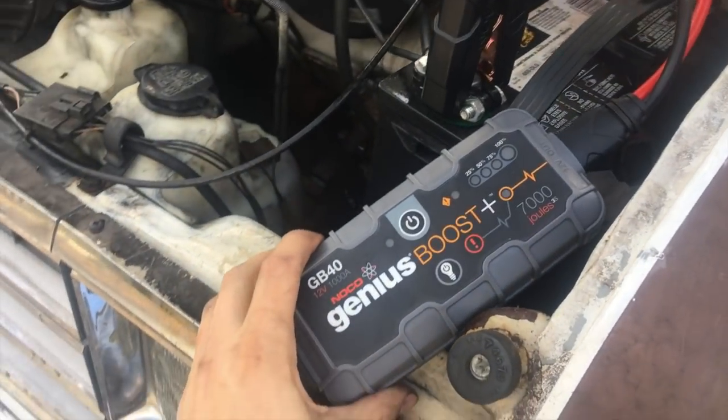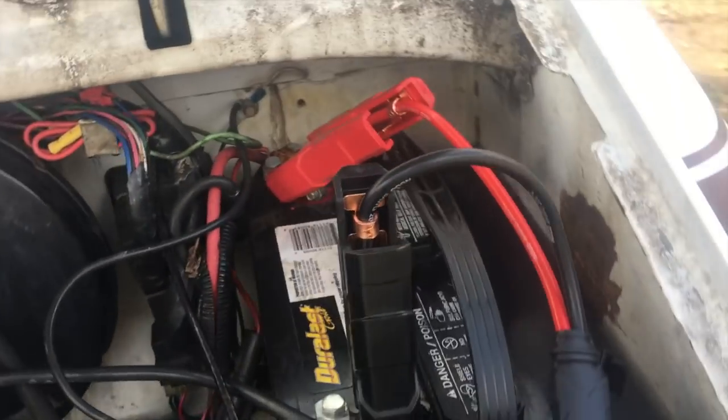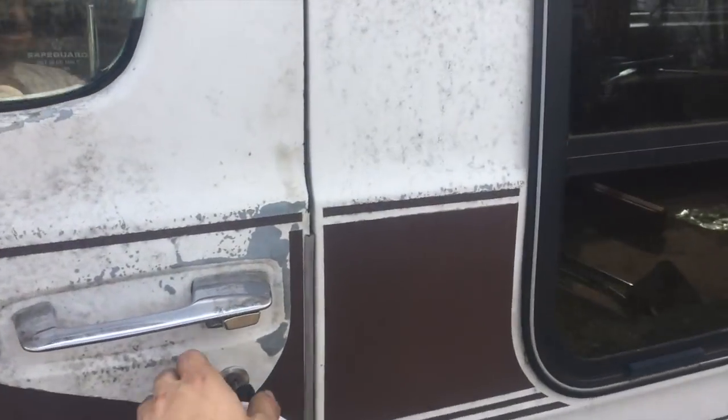This is an awesome little battery pack that can jumpstart a vehicle up to 20 times, they say. So I've got it hooked up to the battery terminals here. You just hit power. And now you can see the lights, it says it's sending power to the battery. So I come in here.